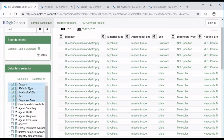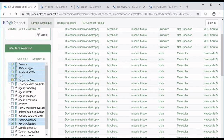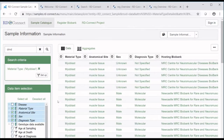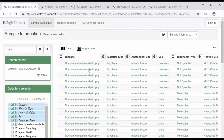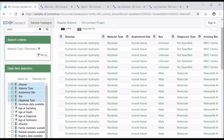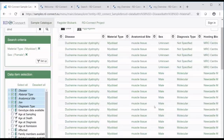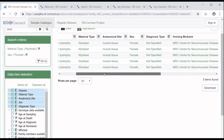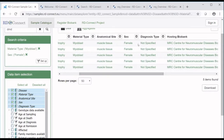The other way is to use the data items here on the side. If you click and unclick, you can tell that the column will show up or disappear. Maybe it's easiest if I do it here. If I click on disease, it stops showing the disease column as the first column. It's sometimes easier to use when you start to have too many columns and you're scrolling, you don't know where you are. That's sometimes useful. So we were interested in the female ones. Let's click female. And here we are. I found 5. I wanted to have 2, and actually I've identified 5. So this is great. I know there are myoblasts of Duchenne muscular dystrophy in biobanks of female origin.